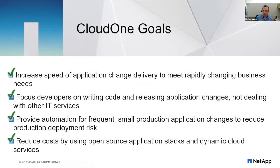Okay. So we finish up looking at CloudOne. Did we achieve the goals that we laid out? Increase the speed of application change delivery. Yes, we can move changes from code submission to production in around 20 minutes, rapidly delivering new capabilities to end users, both customers and employees.